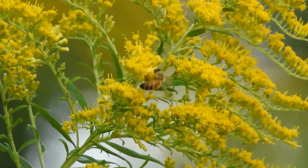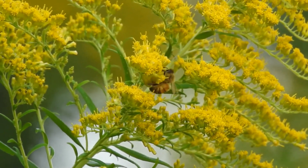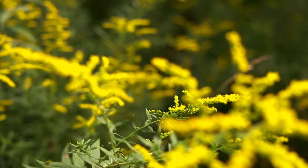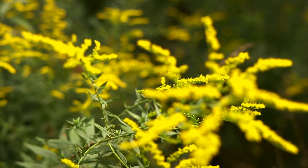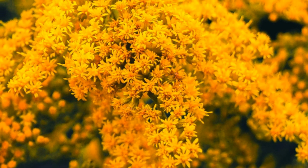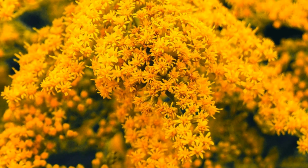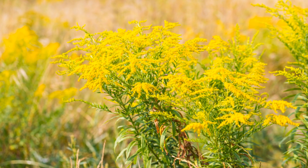How goldenrod transforms your yard. When I first planted goldenrod, I was amazed at how quickly it brought life to my garden. Bees and butterflies flocked to the blooms, and later in the season, birds feasted on the seeds. It's the kind of plant that keeps giving back, providing food for pollinators through late summer and into fall, when most flowers are fading. I even noticed monarch butterflies stopping by on their migration journey. Talk about a showstopper. Plus, its strong roots help control erosion, making it perfect for slopes and banks.